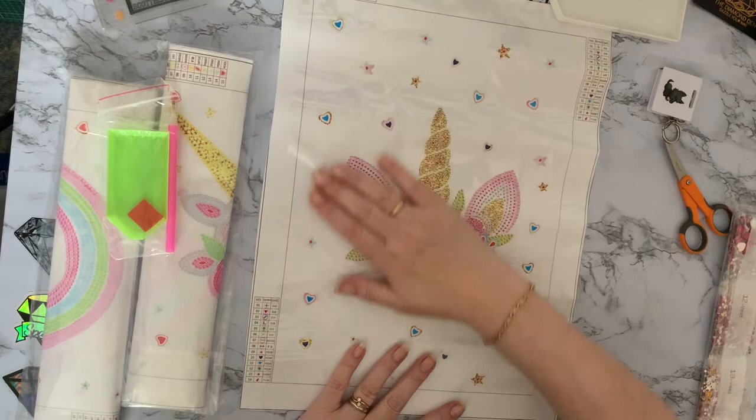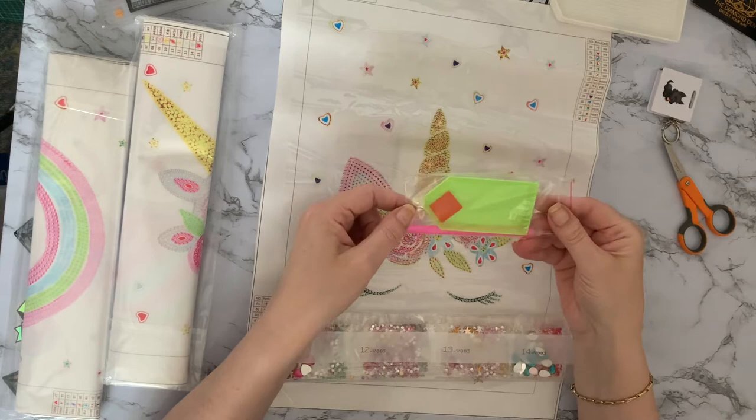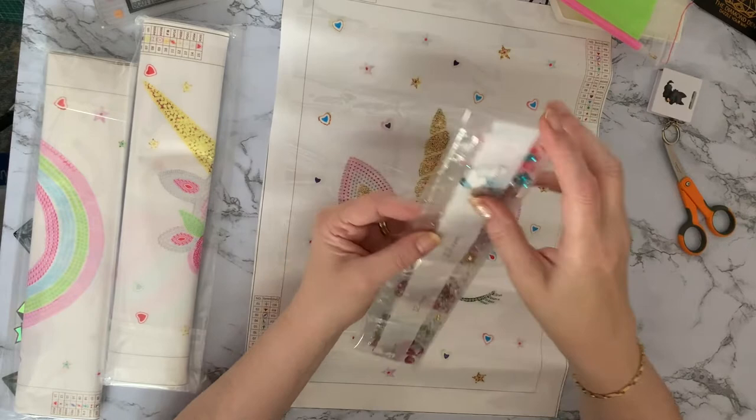So let's have a look at these drills. As I say, the three pictures that I've got do all go together, or you can use them separately. And yeah, we've just got a basic toolkit, your wax, your tray and your pen there. Enough to do this picture. And let's just get into these and see what we've got. They always make these so hard for me. Well, I suppose hard for everybody else as well.